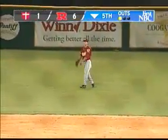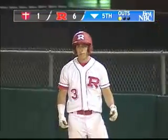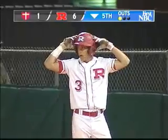Line drive, base hit, Ridge Goodwin in right center field gives the Raiders 2 on with 1 out. And as I mentioned, he continues to be a productive offensive player. And again, the bottom of this lineup showing some good things for Rummel here this evening.